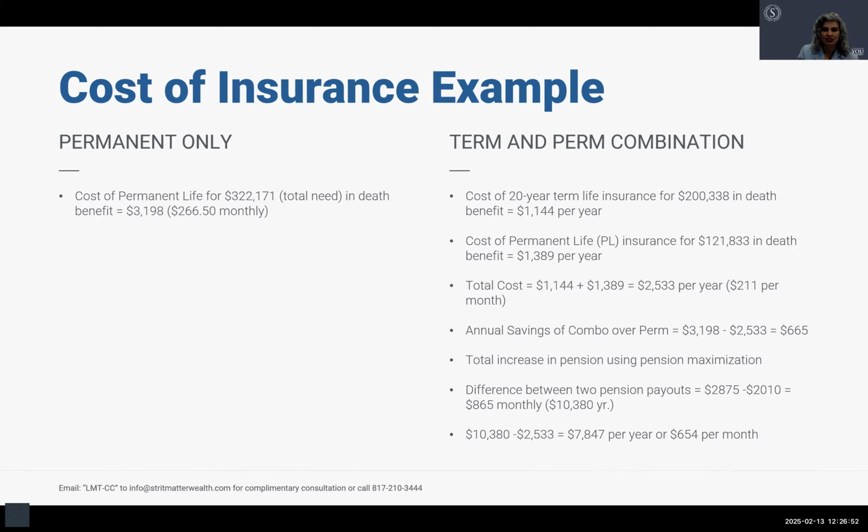And of course, that gives us a total increase in our pension, because we're saving money by buying life insurance. Our pension amount goes up. The difference between the two pension amounts that we saw on the slide before was $865 a month, or $10,380 a year. So that $10,380 a year minus the cost of the combination insurance at $2,533 is $7,847 per year. So we've saved roughly $7,847 per year, giving us that pay raise of $654 per month. Sweet deal. Very, very nice.